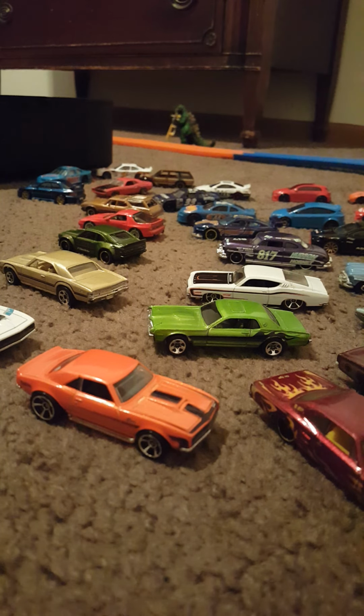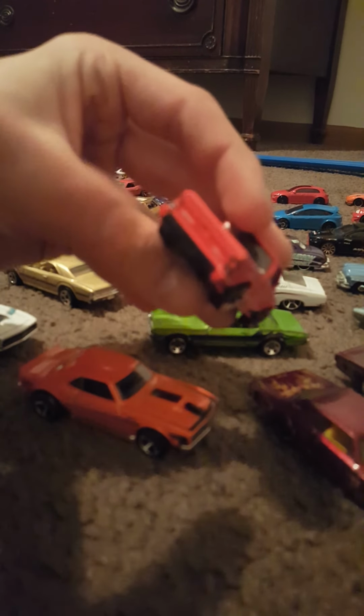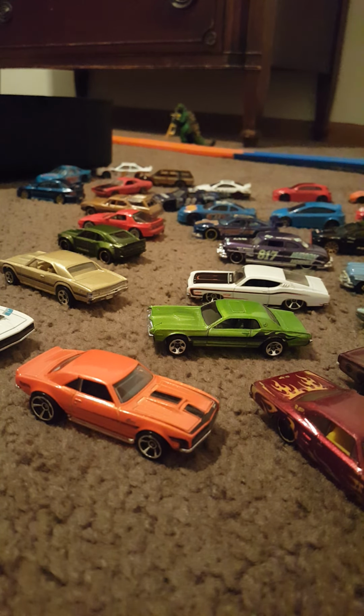So this will be a 2-part video because I'm almost through one side. Here we have the 91 GMC Cyclone. I've been looking for variations of this one because I have the one with the tail lights. I think you can find them sometimes without.